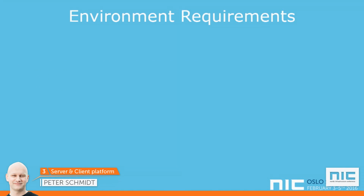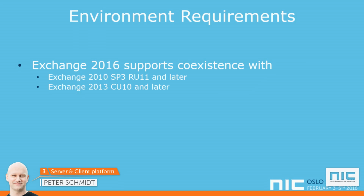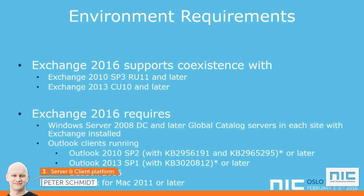If we look at the Exchange environment, Exchange 2016 can coexist with 2010 Service Pack 3 and Rollup 10 or later. On the 2013 side, you have to have cumulative update 10 or later to do any coexistence here. On the AD side, we require the AD to be running at least Windows Server 2008 on the domain controller, and we need to have global catalogs in the sites where we deploy Exchange Server. And there are a number of clients which are supported when we want to connect against 2016.